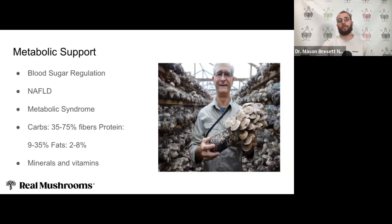Some mushrooms have almost up to 20-30% protein, which is pretty remarkable for folks to work with if they are trying to hit protein goals, and maybe they're backing off the meat a little bit, or they have an all plant diet. Mushrooms are great for that reason, and they're not a significant source of fats, but there are a few fats in mushrooms.